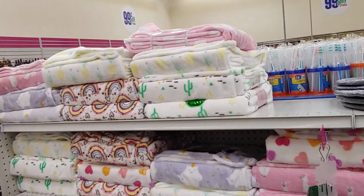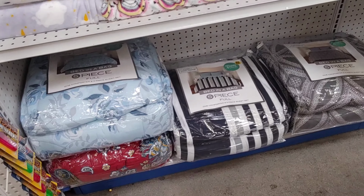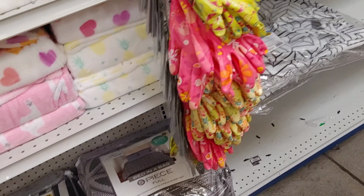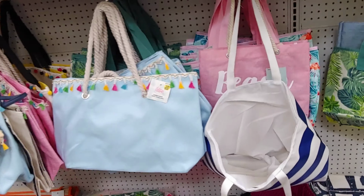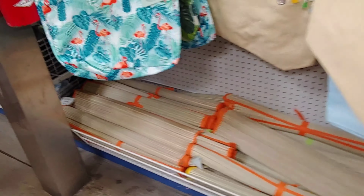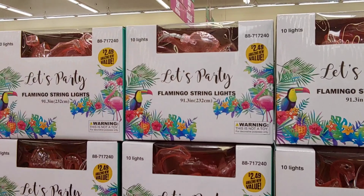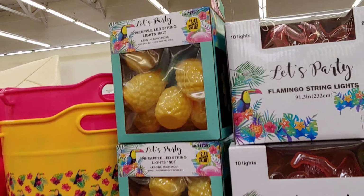What are all these blankets here? A bed in a bag, Mom. Do you see any more sheets? This is so cute, this bed right here. I used to have a bed like this. Oh, cute, huh? I like just a plain one like that. Those are flamingos. All of them are. Oh, they are.